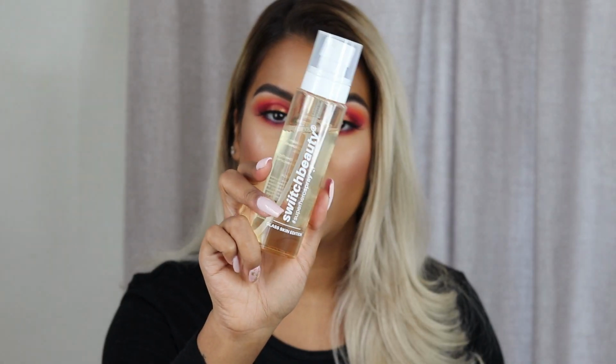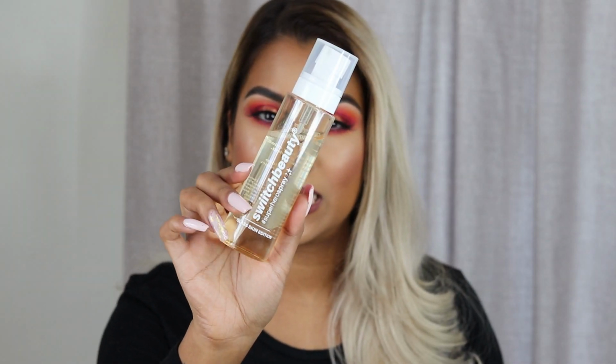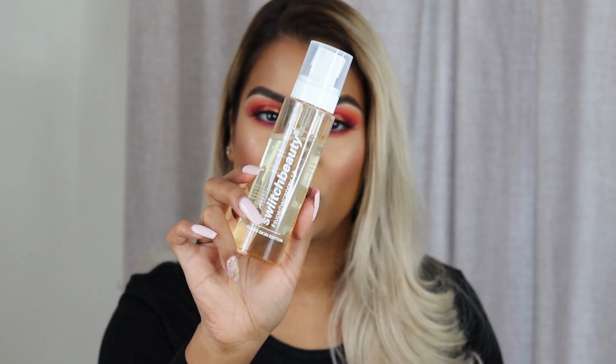And then my two favorite setting sprays of the moment. First is the Switch Beauty Glass Skin Edition Superhero Spray. This is just so beautiful on the skin. It just gives me like a beautiful luminous finish to the skin, which is just stunning. I mean, y'all can see my highlight and my face just glow for days.